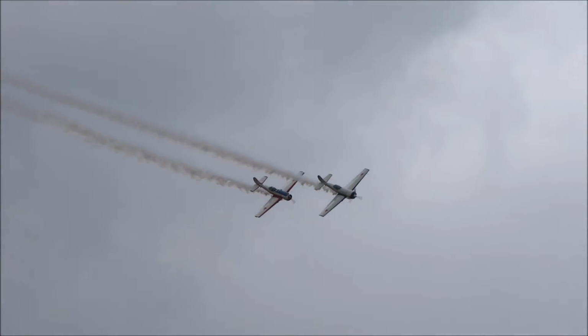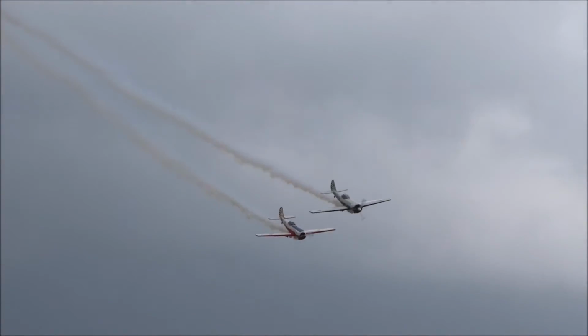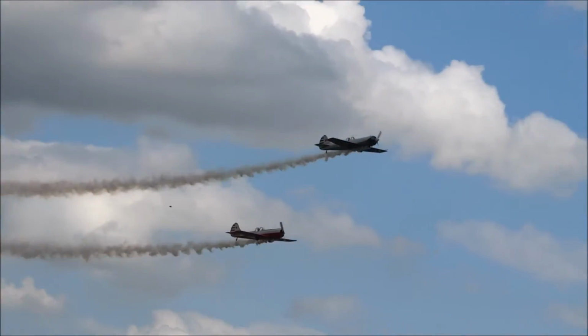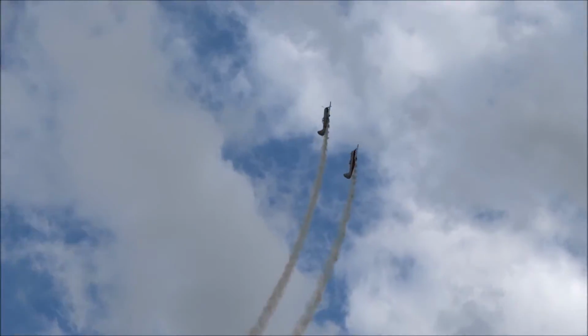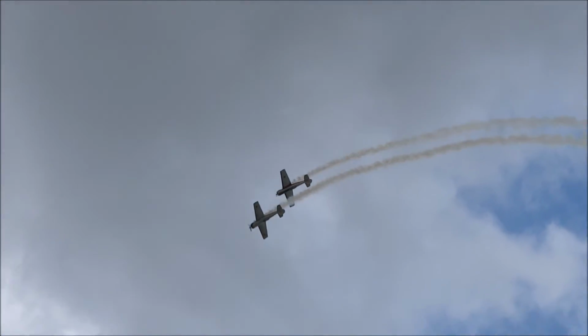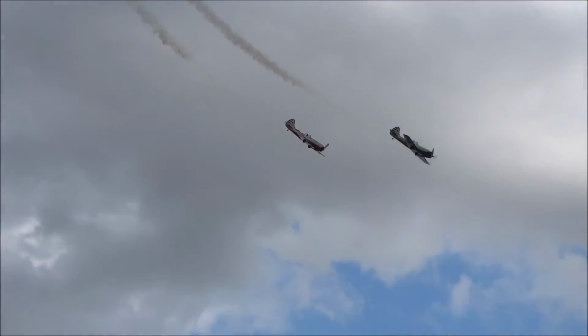Supercharged radial engine, 9-cylinder. Gives the aircraft a maximum speed of 280 miles an hour, but it also gives it the power to be able to make these enormous vertical manoeuvres. It's what we call high excess power. Step down formation there, executing a loop right on the A axis.